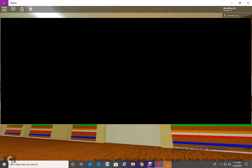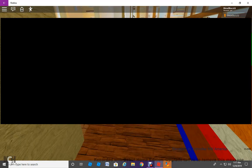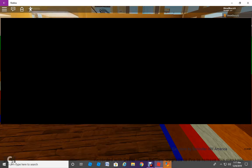One, two, one, two, three, four, five, six, seven. Now the montage lights are on. I love these countertops. I really like these countertops, dudes.